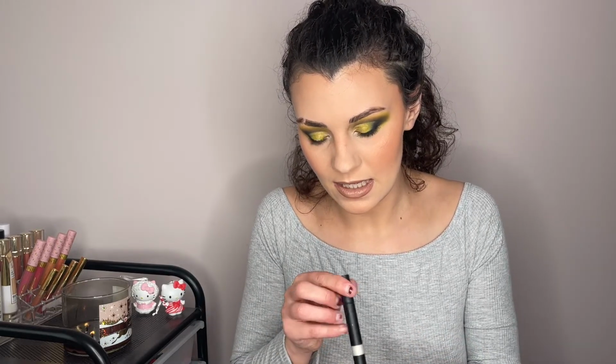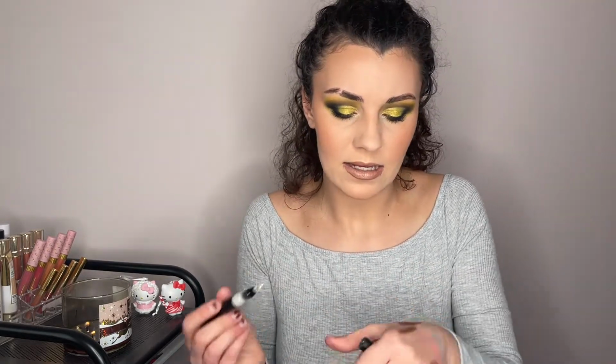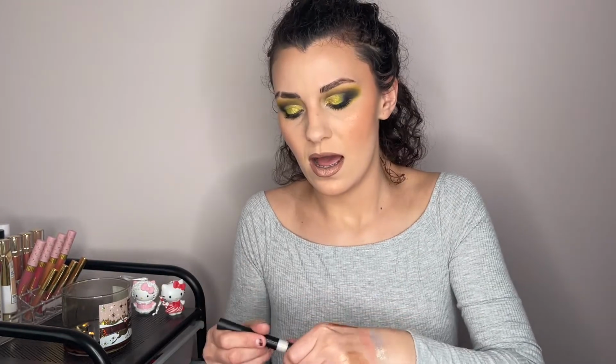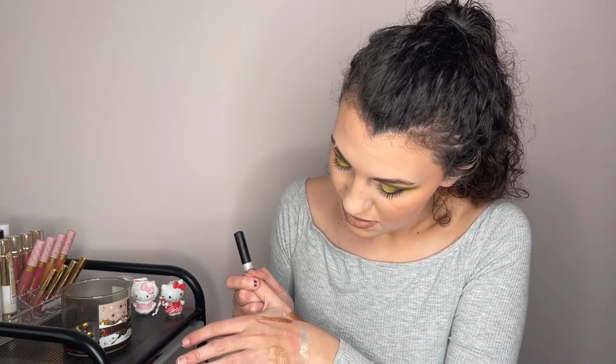This is the KVD Metal Crush Highlight in Gold School, and I've actually been using it as an eyeshadow. It's very similar to the Ciate London one, but I don't know. I think the Ciate London one is just better. I don't like this as a highlight, so I will be using it as a shadow. I think it's more gold. I don't know. They're the same. They're the same, all right? They're the same. So it's going to be very interesting if I get either one of them used up this year.